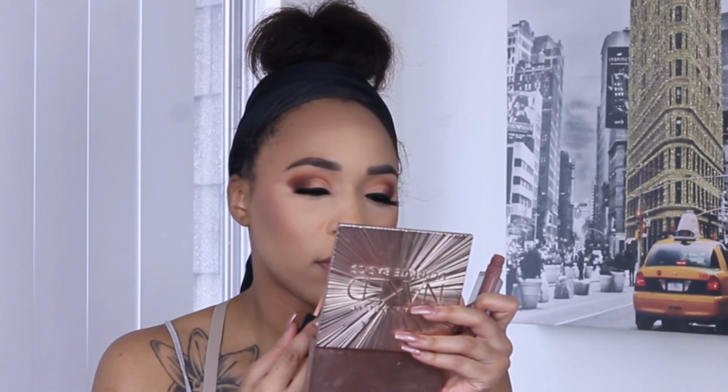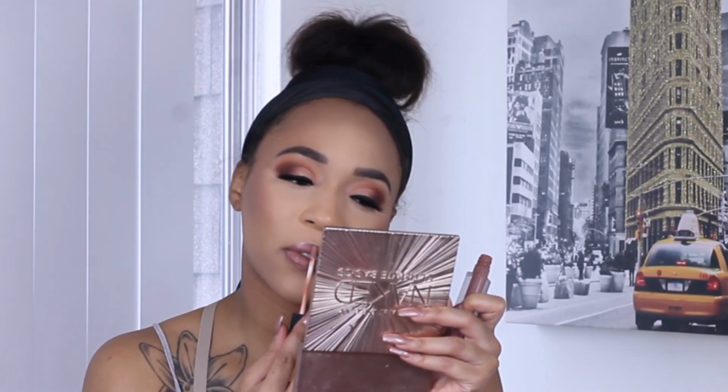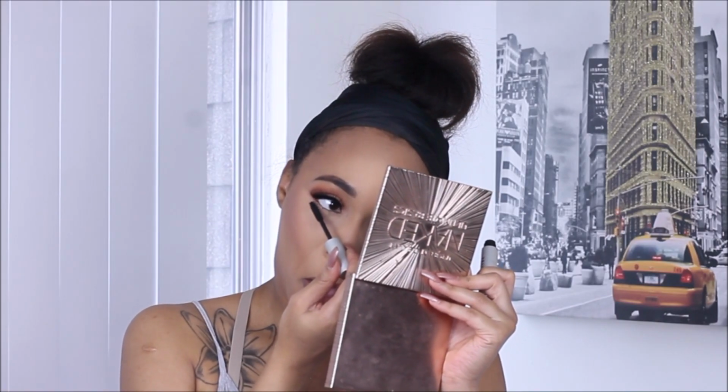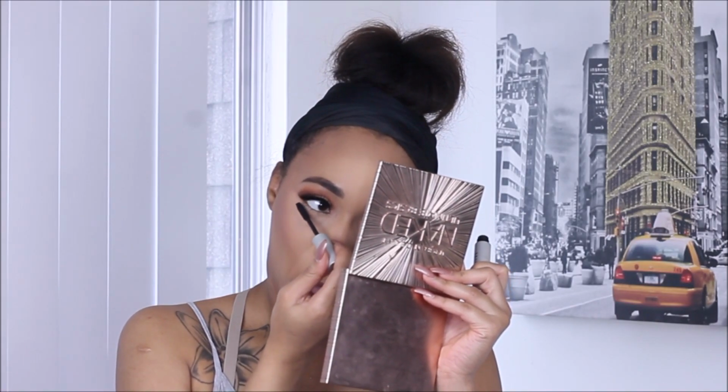Oh my god, I love this gloss so much. I literally wear this gloss alone on top of stuff. It just looks like the perfect nudie color. I love it. All right, then finally I'm just going to put on some bottom lash mascara. I did put on top lash mascara, but that should be common sense.